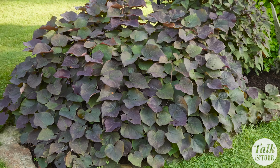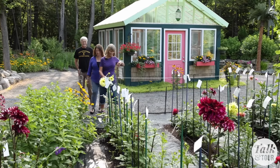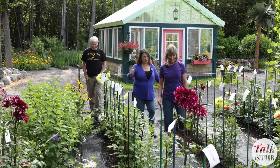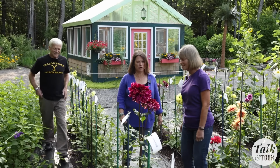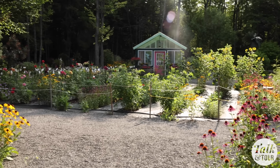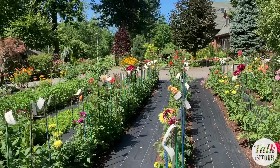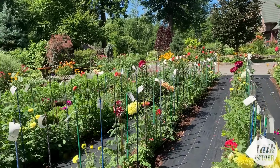Very, very pretty. Oh, this dahlia bed is amazing, Candy. Thank you. So how long have you been growing dahlias? I would say probably 10 years or so. We saw a garden down in Camden, and it was just all dahlias, absolutely beautiful. So we store them in the garage during the winter and plant them in the garden at the beginning of May.